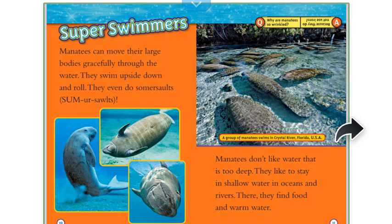Oh, so here we have another joke. Why are manatees so wrinkled? Because they do not use irons. Ha ha ha.